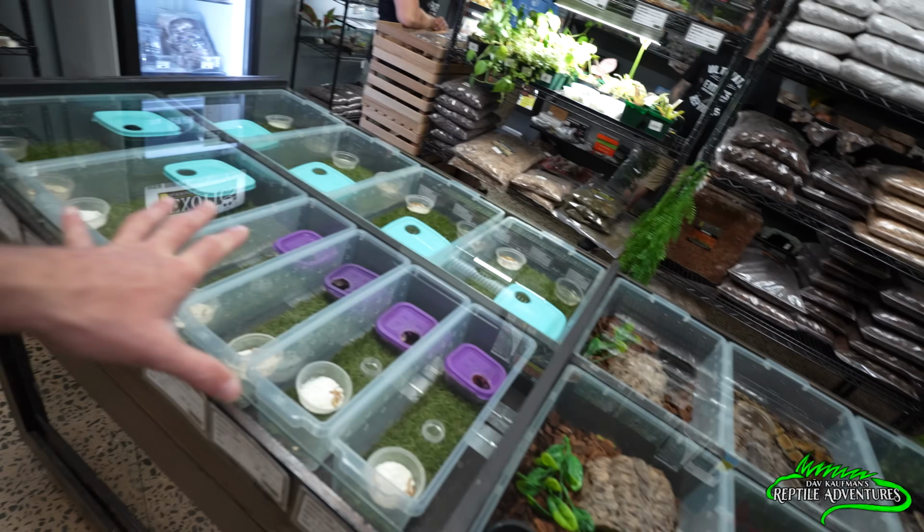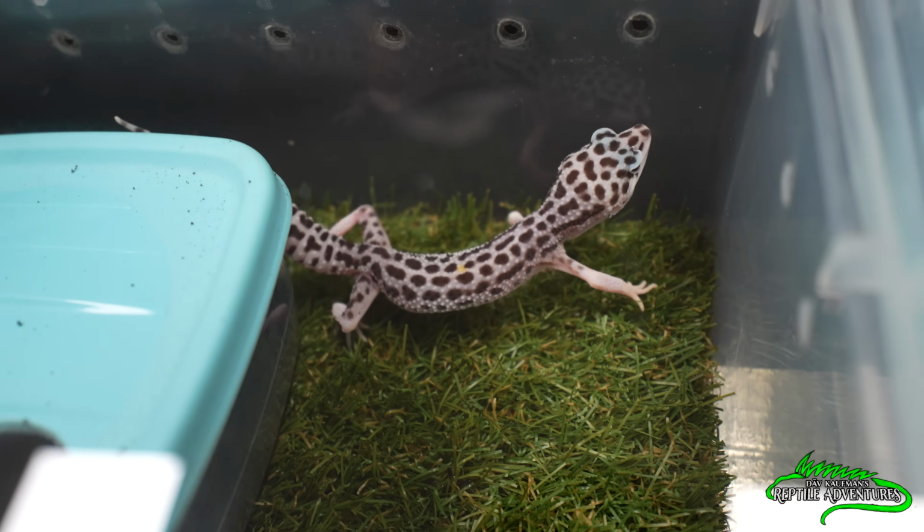Love it. Okay, and then over here, we've got leopard geckos. Yeah, we have some leopard geckos.